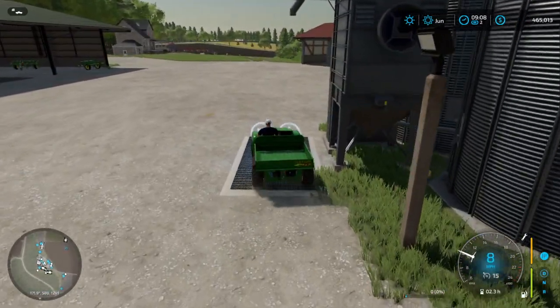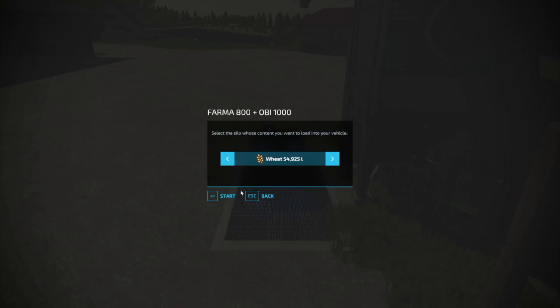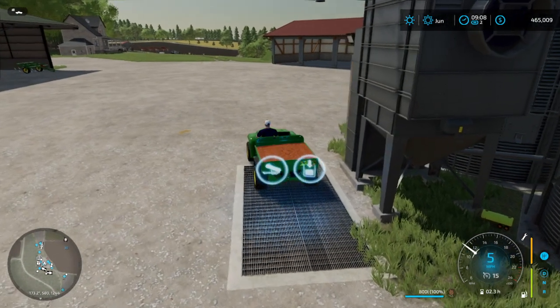I mean, this is what I would do if I was really doing it. Is wheat one of the grains we're allowed to do? I think oat is the one that you can't, but we'll do sorghum because we have a lot of that.